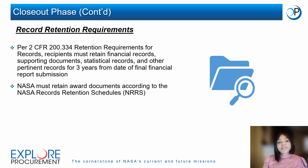The award recipient must maintain all financial records, supporting documents, statistical records, and other pertinent records for 3 years from the date of the final financial report submission. NASA is also required to maintain award documents in accordance with the NASA Records Retention Schedule.